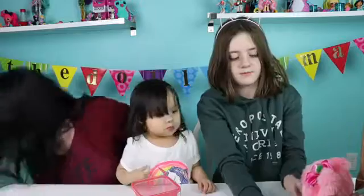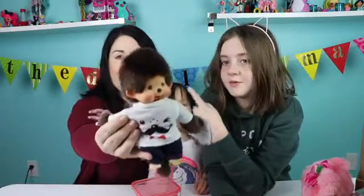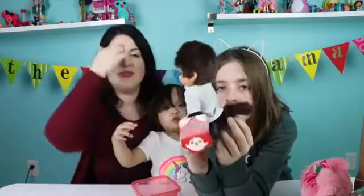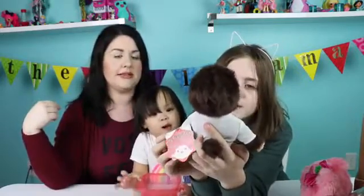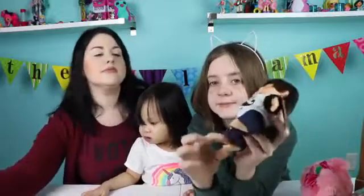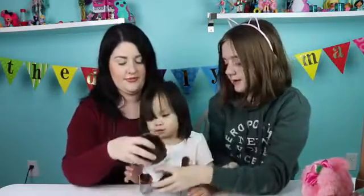And then we got this one, and it's a little boy. She loves this one. I've seen her play with this one. She's trying to grab it. It's a wolf. It's Wolf Man. No, he's a monkey. Oh, he's a monkey. It even got hairy legs. Those hairy legs. Here, give it to her. Let her play with it.